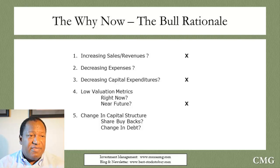And the final reason why we think this is a good buy now is that with these increases in sales and more cash available, we see the company's valuation metrics declining significantly to the point where it's going to create upward pressure for the stock to go up. It's going to be seen as a value stock going forward. So basically now is a good time to buy in. So that was the why now slide. We call it the bull rationale.